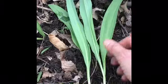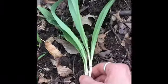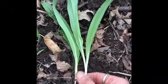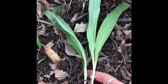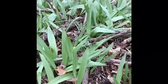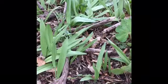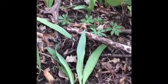It's such a beautiful plant and so delicious. I planted about 5 or 10 last season in a little plot, and try and keep them going. So when you do forage, just be grateful and thankful for what you get, and try to help out the ecosystem: replant, repopulate, use other herbs when possible.